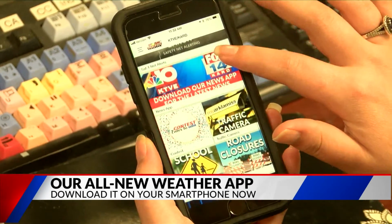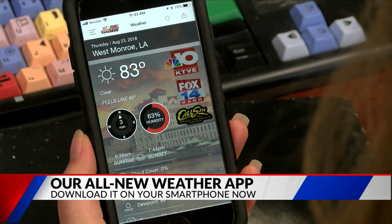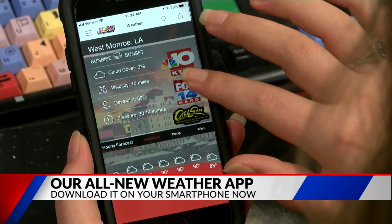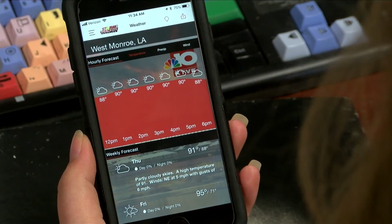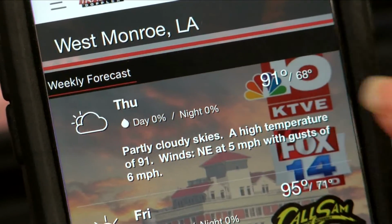Let's start with the basics. Click on Local Conditions, and you'll see what it's like right now. Our app geolocates where you are, so the conditions are for your current location. You'll see the temperature, wind speed, humidity, and even sunrise and sunset. Scroll down to see your hourly forecast, your weekly forecast, as well as the phases of the sun and the moon.